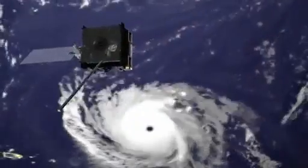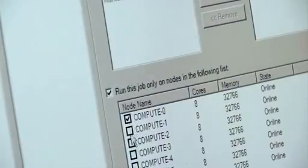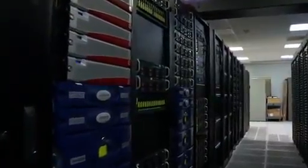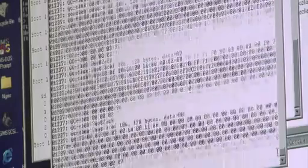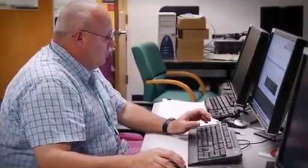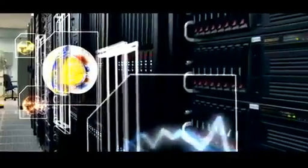To get a more complete picture of the storm and predict its evolution, scientists entered the data into a computer model. Then, high-powered supercomputers, capable of trillions of calculations per second, crunch the numbers. This process is called data assimilation. Data assimilation is a two-step cycle that repeats itself whenever new data becomes available.